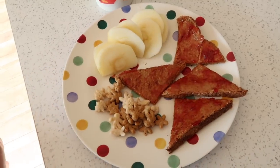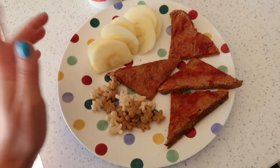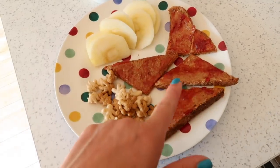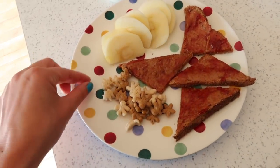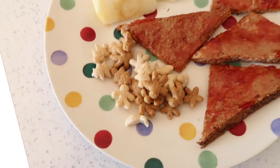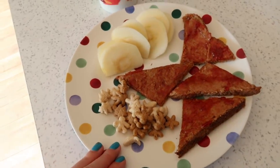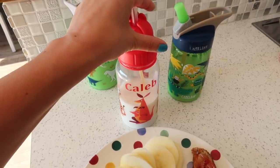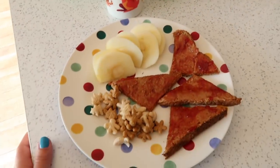For Caleb's breakfast this morning, he is having some apple, which has been cut up and peeled. He's also having some toast, which has almond butter and jam on it. And then he also has some of these little Rice Krispies. These are the multi-grain ones that have really cute shapes. He loves them, but he doesn't like them with milk. He just likes to eat them dry. So he's got them on the side as well. And then every morning we give the boys a choice of milk or water, and he wants milk. So that is Caleb's breakfast.